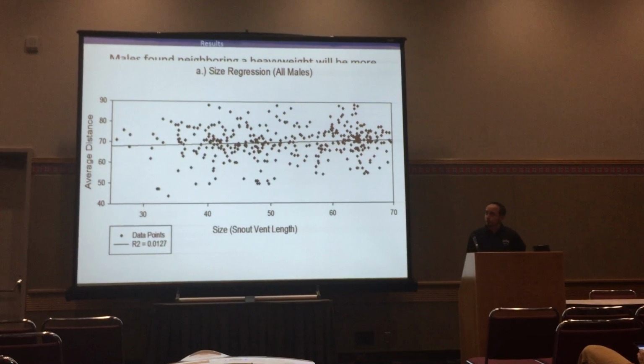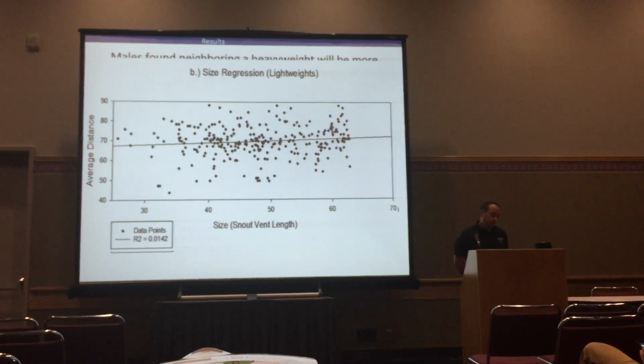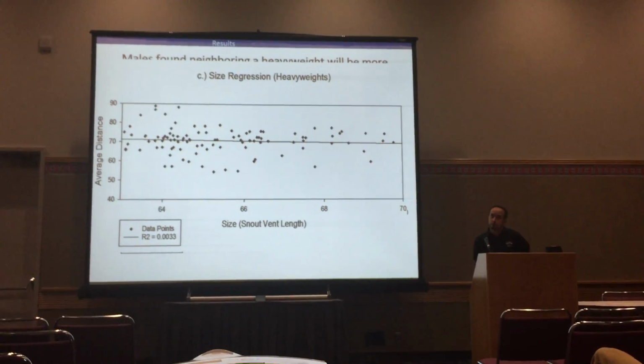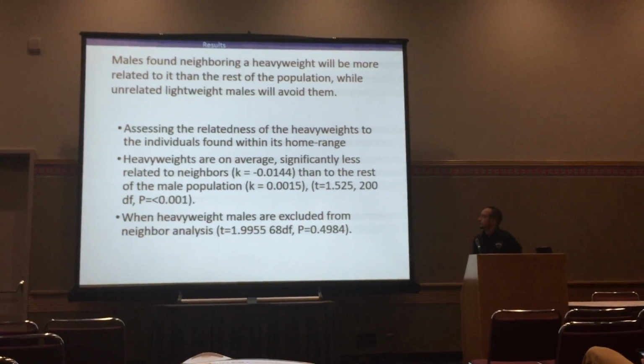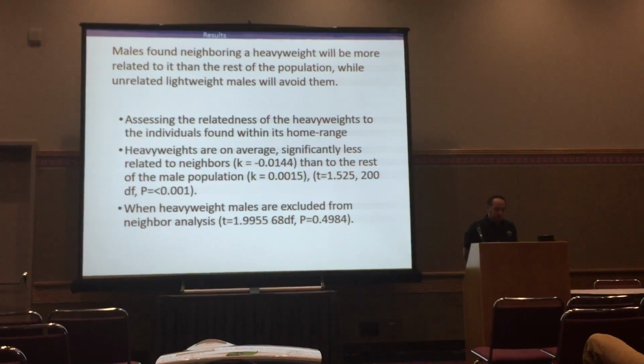But there are the two size morphs, so I went ahead and segregated those out and looked at the lightweights themselves. Again, there was no relationship. And then I looked at the assumed territorial heavyweights, and again, there is no relationship, showing that they're not being avoided the bigger they get.